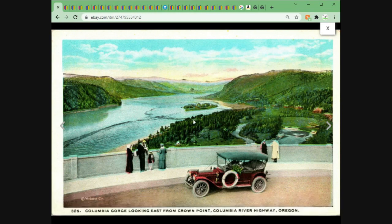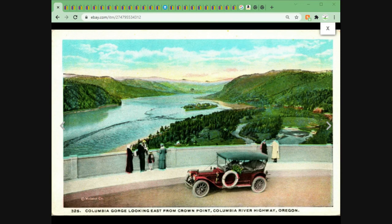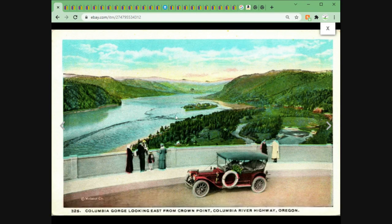Here we got the Columbia River, Columbia Gorge, rather, from the Columbia River Highway in Oregon. Nice overlook view. Again, just a cool looking postcard, not incredibly rare or anything like that. It was only $2.95. But you know what? Sometimes a thing can be very cool and not very valuable. So I'm happy with $3. It's a piece of cardboard, for darn sake. There's some printing on it. Just happens to be some pretty printing. Moving on.